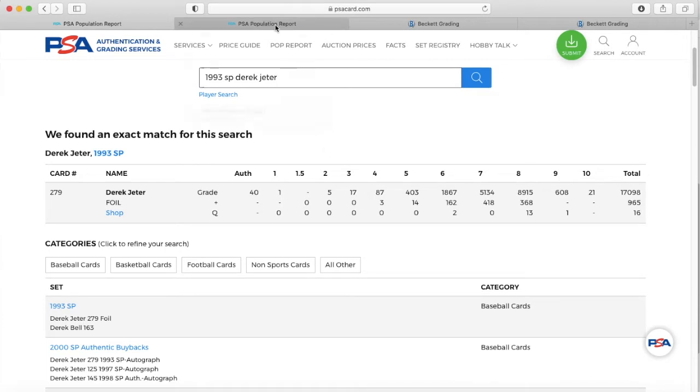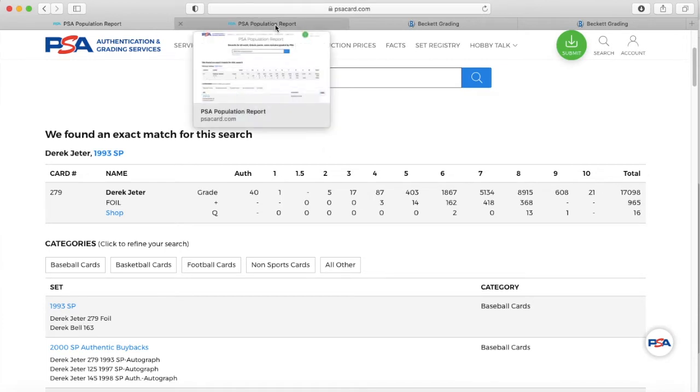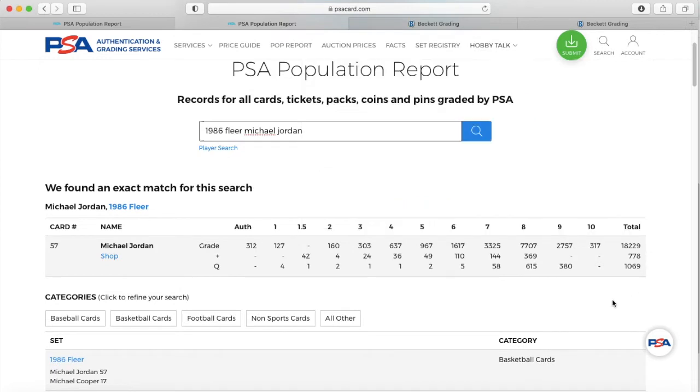Now, if we compare this to the Michael Jordan 1986 Fleer, you'll see here the PSA 10 pop report is about 317. We got 2,700 of the 9s, which is a lot more than the Jeters. We got an almost equal amount of the 8s, with the Jeters having a little more. We have a little less of the 7s, with the Jeters having more. And then as you see here, there's just more of the other grades versus the Jeters. And then you'll also see here that the total pop report of the Jordan is a little more.